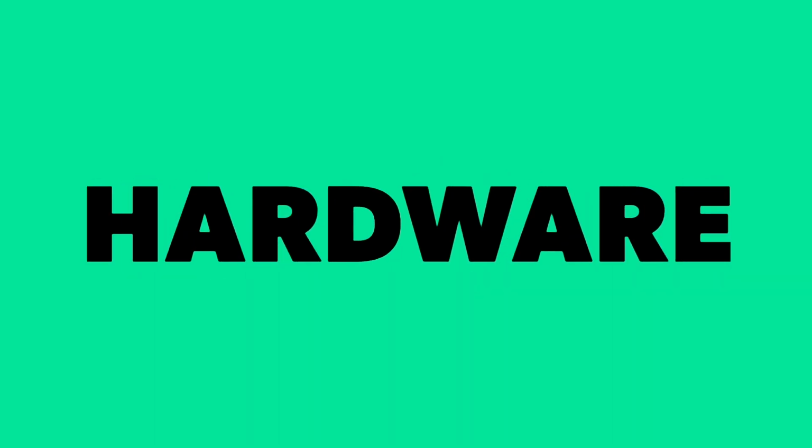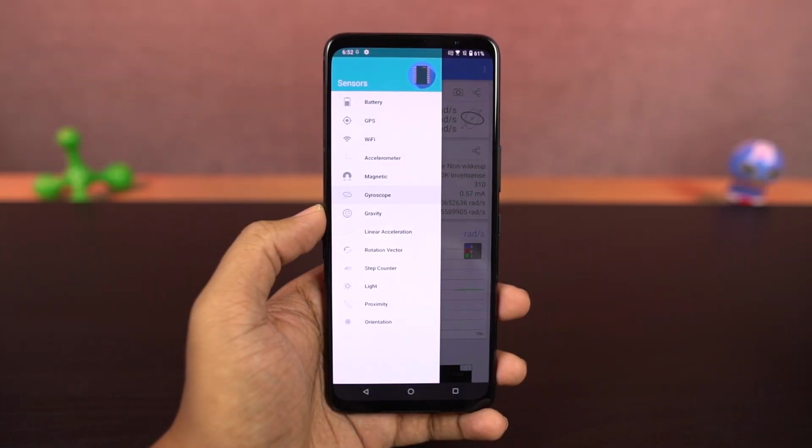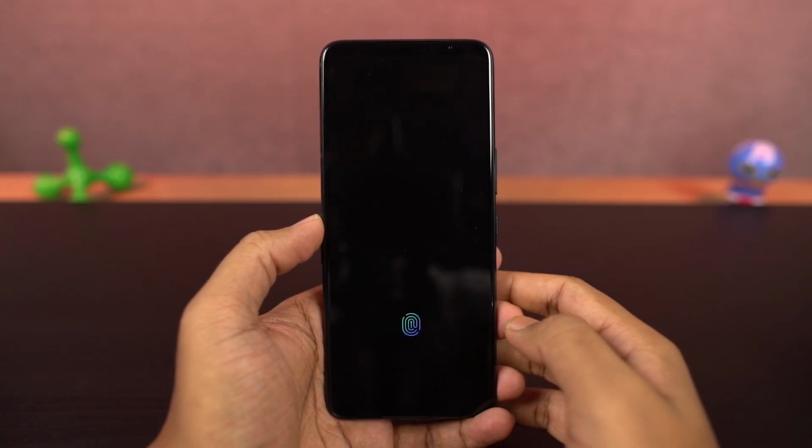Now let's talk about hardware. Well, just like any other flagship, even this phone is packed with a lot of hardware, and especially things like air triggers, which can improve your overall gaming experience. But before that, let's talk about the security features.